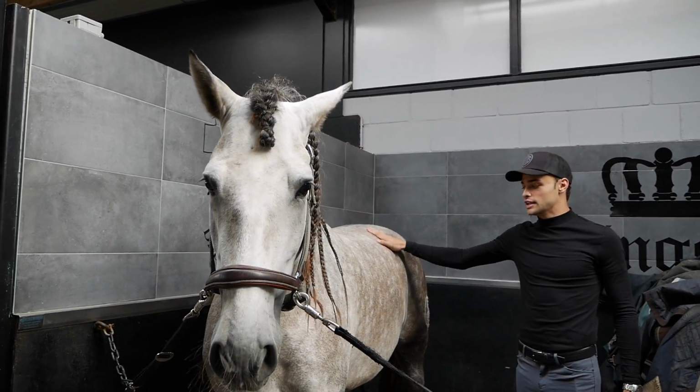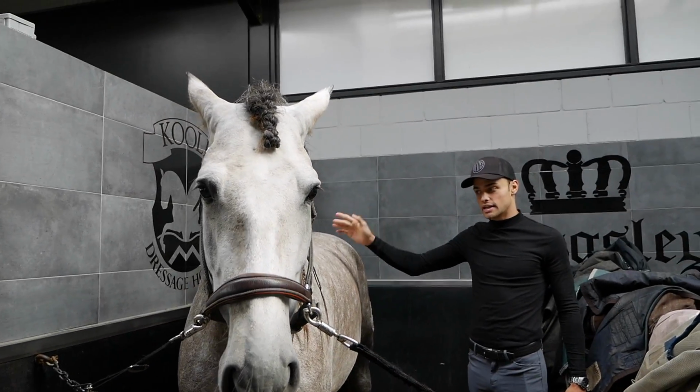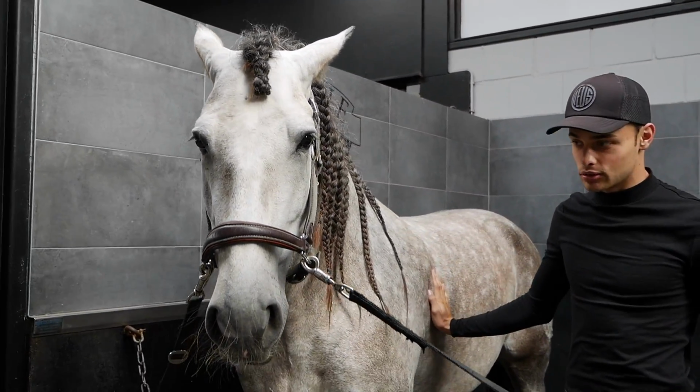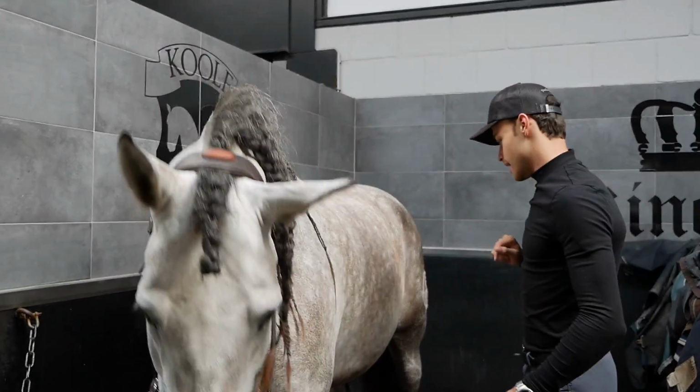𝒋𝒑𝒑 is feeling good. He's looking good. He's been doing really good in his training. I'll show you guys a little bit later. I have a new saddle for him that's a bit wider because, as you guys can see, he's gotten so huge. Still Kingsley. It's still the Kingsley D2 saddle, but we have the 33 now instead of the 32.